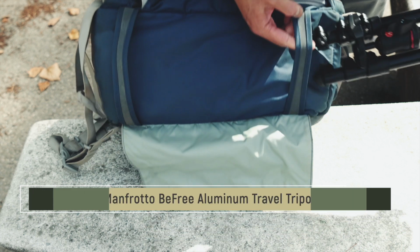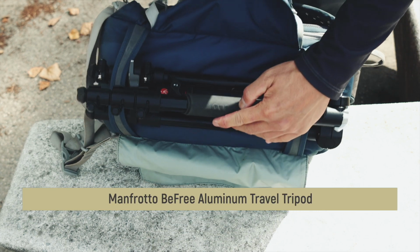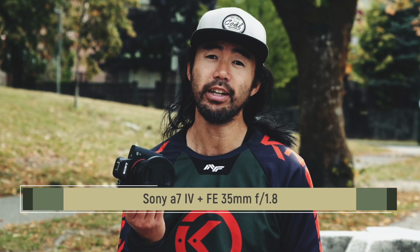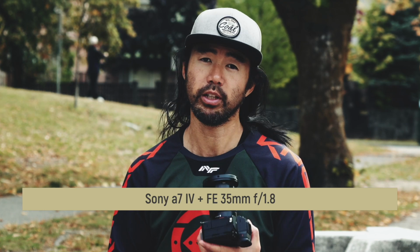So as you can see, I have a tripod strapped to the side. The tripod is quite secure, but also it's easy to get in and out of the bag when I need it. Inside, I have one camera and one lens. At the moment, I've got a Sony A7 Mark IV with a 35mm 1.8 lens.